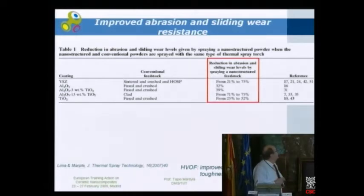And what kind of improvements people have found in these coatings after spraying by plasma spraying? Here are the coatings, and we see that in optimized conditions, as compared to the conventional coatings sprayed with the same system and tested in the same way, there is a reduction in abrasion and sliding wear levels in these materials. There is quite a considerable decrease.